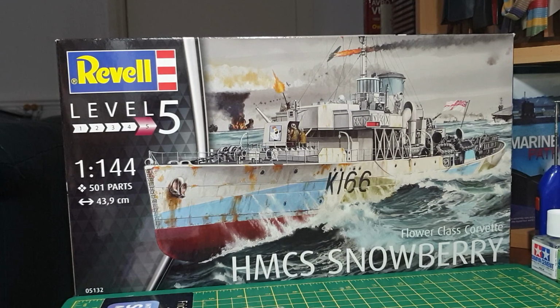267 of them were built during the course of the war. 7 of them were allocated to the US Navy, where they were used as patrol boats, as it were. They were also employed not only in the Royal Navy, but also in the Hellenic Navy, New Zealand Navy, Norwegian Navy, South African Navy, and the Yugoslav Navy. So quite a few were sent to other countries and used in extensive service, and also the Free French Navy during the course of the Second World War.